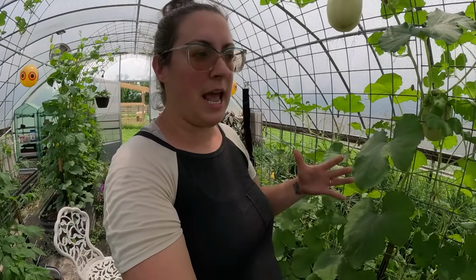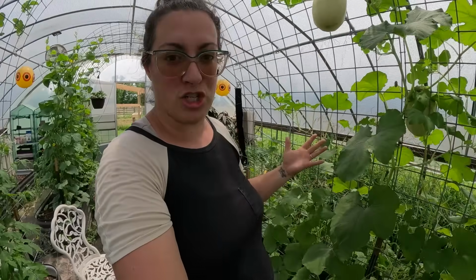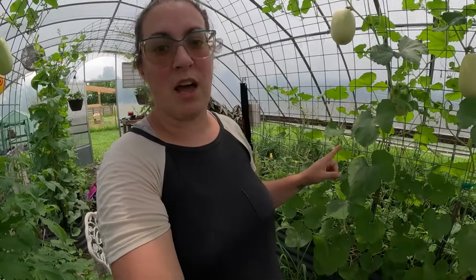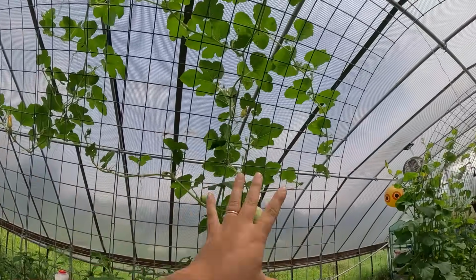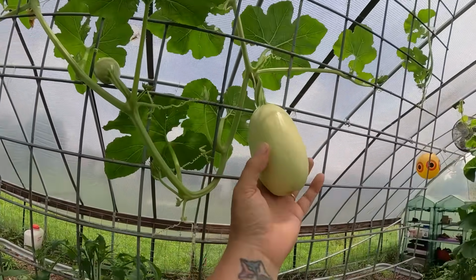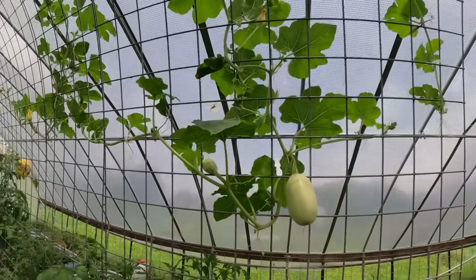The plant decided, hey, we're not gonna put energy into trying to produce fruit because we don't have enough energy to do so. So I fertilized in here and watered, and that seems to have done the trick, because not only have we gotten a lot more growth out of the vines, they have put on some female flowers and set some more fruit. So that was good.